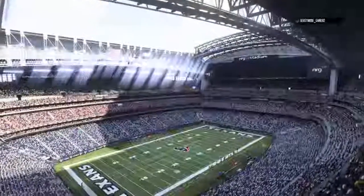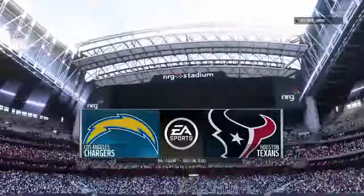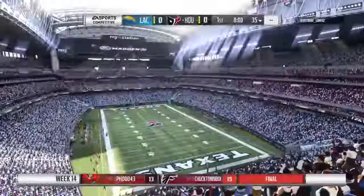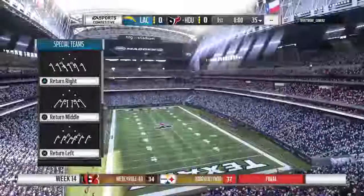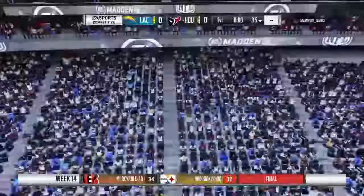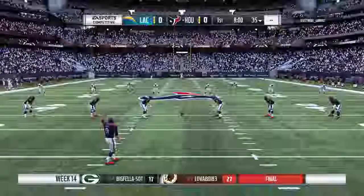All right, Coach. EA Sports coverage of the National Football League is on the air. The scene a few moments ago, here it is. It's unlike any other in sport as both teams made their way out of the tunnel. These folks are fired up as their guys are ready to do battle between the Los Angeles Chargers and the Houston Texans.